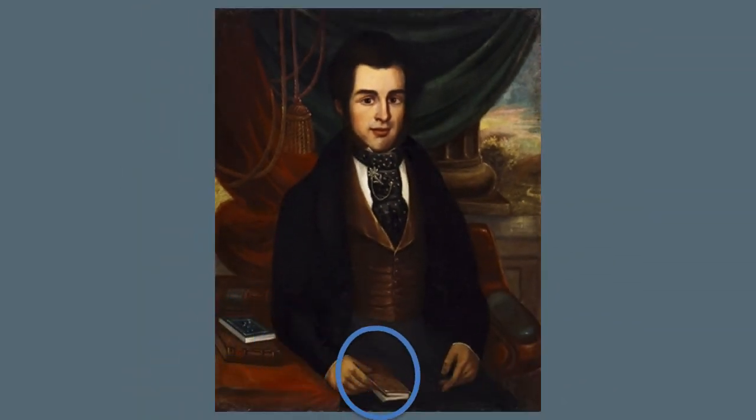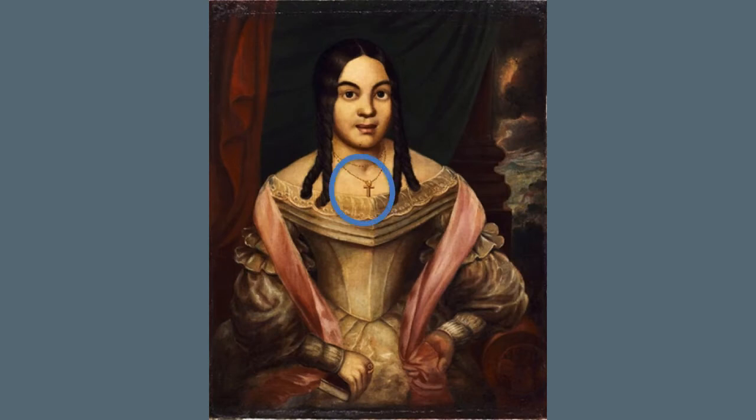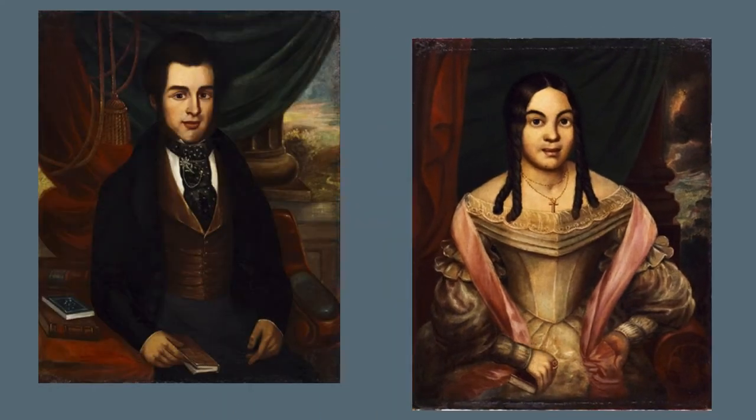His bride, Elizabeth, is wearing a cross that signifies that they are Christians. She's also holding a book to indicate that she is well educated. Their portraits remind us that slavery was only one part of the African American story in the 19th century.